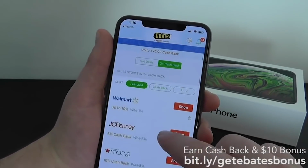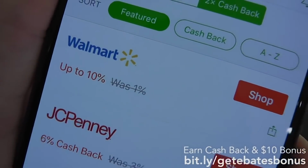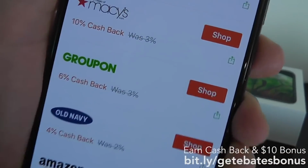Now you can also install this on your computer as well, but as you can see, Walmart, 10% cash back, JCPenney, 6%, Macy's, 10%, Groupon, 6%.